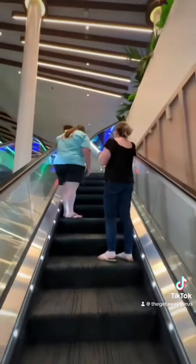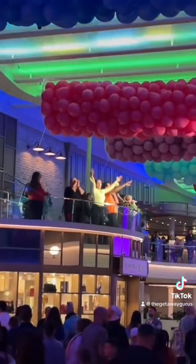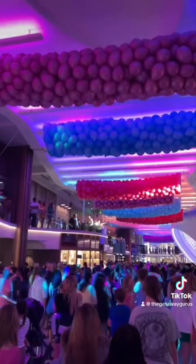The excitement of day 1 really had us exhausted, so we decided to head up to the Royal Promenade to Sorrento's for our nightly pizza. The entertainment staff was having a dance party in the Royal Promenade, so we ate our pizza and enjoyed the vibes. After that, we headed to bed.